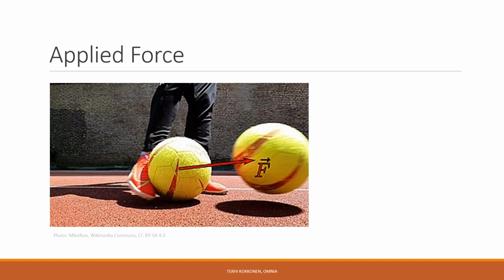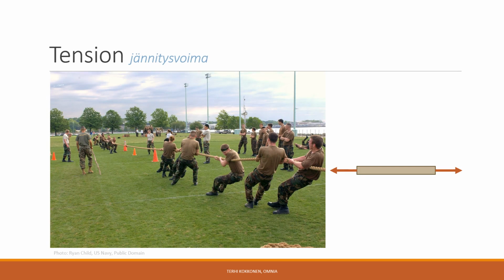Applied force occurs when a person or object directly applies force to another object, causing it to move. Tension, jännitysvoima, is a pulling force transmitted through a rope, string, wire or rod, when pulled from both ends. The higher the force pulling the object in opposite directions, the greater the tension is.